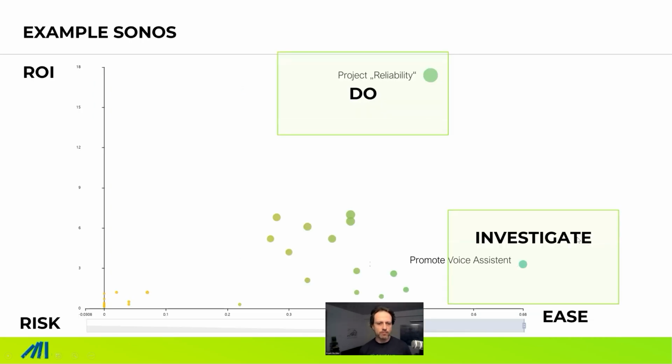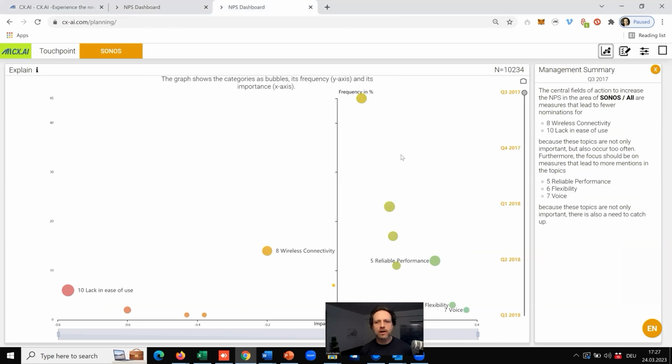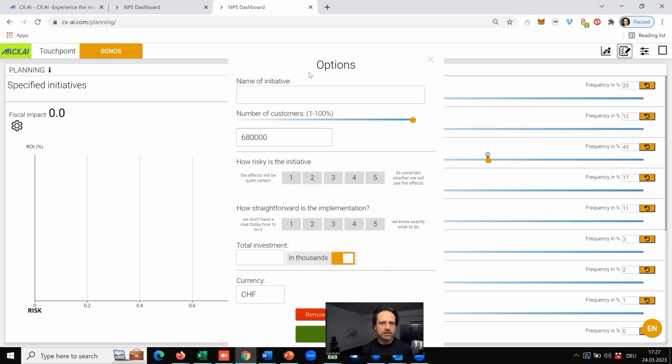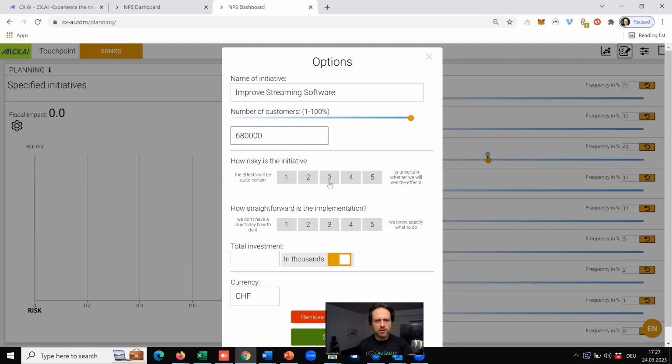And maybe I'll show you this in this live environment. So basically, it looks like this, right? There is this planning feature, and you have these different dimensions. You simply add an initiative, say, there was this reliability of performance. Let's improve streaming software. And this is concerning all customers.